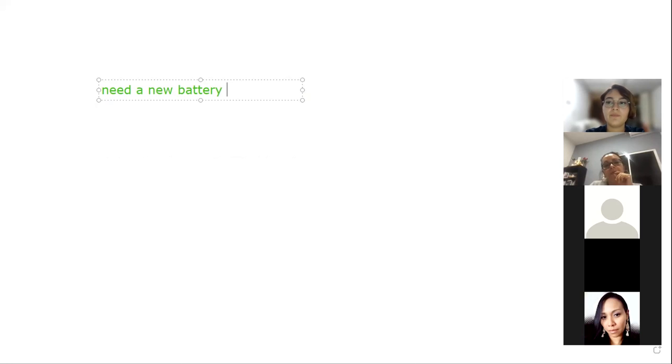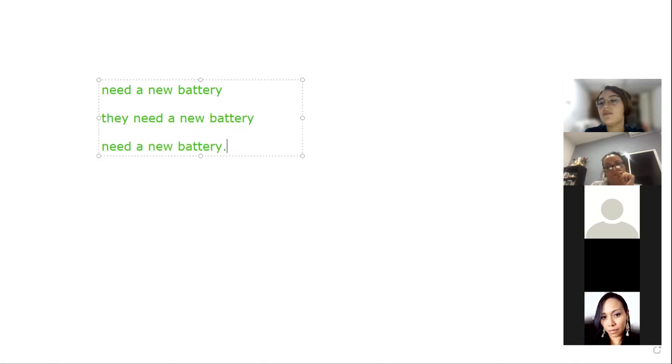And the platform, the correct is they need a new battery. Nice. So the platform allows for multiple answers para que ustedes puedan poner diferentes respuestas. So need a new battery, they need a new battery, and also need a new battery the correct at the end. Right? So any of those answers should be okay. Now for 1.11. The last one.